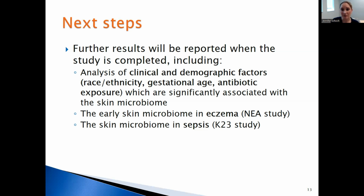And then we've had some spin-off projects, which is exactly what you want to do when you're building a research program. So the first is we were able to recruit additional patients, and also we are following up the patients up to 1 year to see if they develop eczema. So we can look back on the skin microbiome and see if there's differences in the patients who developed eczema with their very early skin microbiome and the ones who did not develop eczema.